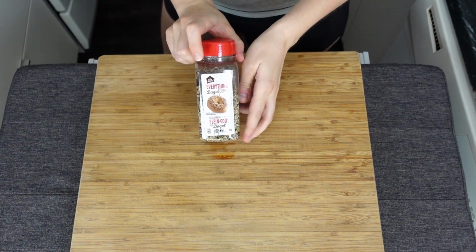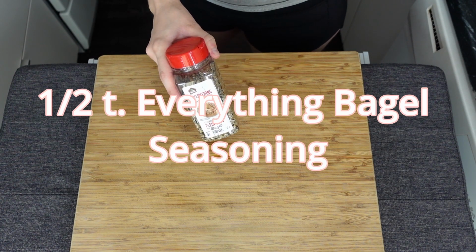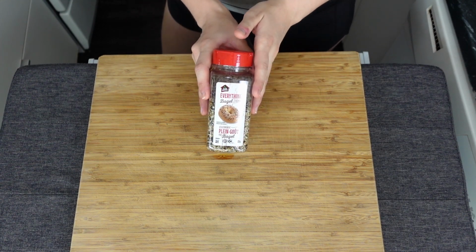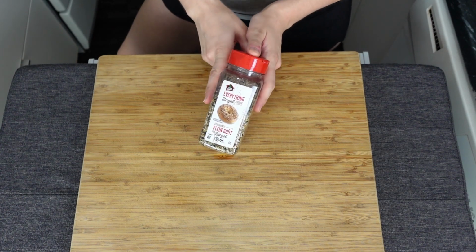As well as, this is one of my favorite things to put on Brussels sprouts or any vegetables, guys, everything but the bagel seasoning. It just makes everything taste like oniony, garlicky deliciousness. So this is an optional ingredient, but I'm going to be adding in half a teaspoon of everything but the bagel seasoning to the Brussels sprouts today.